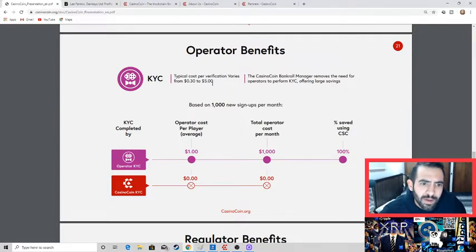If I was a business owner, I would definitely pick this up, especially for online gaming. Benefits, KYC, typical cost per verification, based on 1,000 new signups per month. Just look at the cost, zero. Look at the other cost, $1, 1,000, 100% savings using Casinocoin.